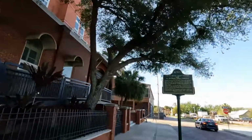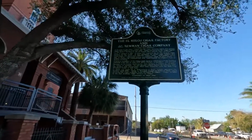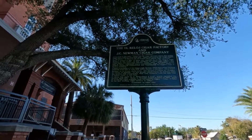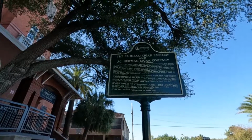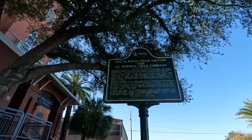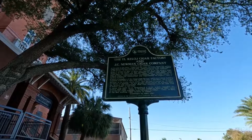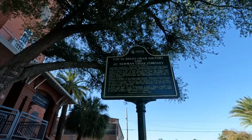But here's a little bit about them. Let's see, how long has it been here? Definitely been around for at least 100 years. It opened in 1910 and at its peak had 150 cigar factories where 500 million cigars were rolled by hand each year. And of course, Tampa was known as the cigar capital of the world, which is why Tampa is still known as Cigar City. Fun.